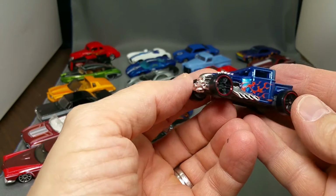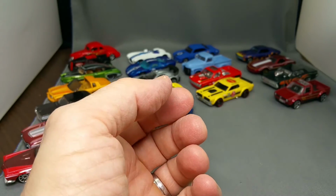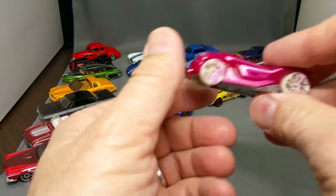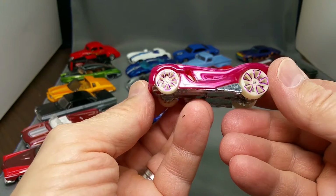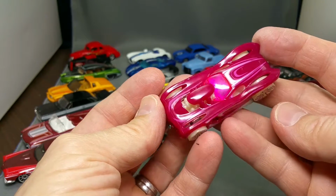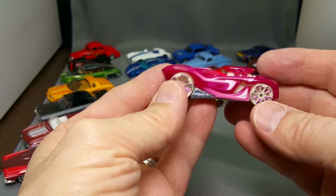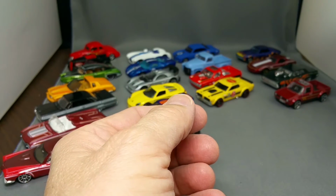Not crazy about it. Basically, when I look at a car, I either like it or don't like it. I don't like it. Like it or don't like it, that's the game I play. And in some cases I like it, but I'm not going to keep it. Look at that, metal base. I like this car, not going to keep it. Very goofy, very creative. It's like art. It is art.